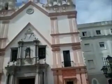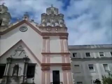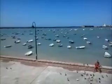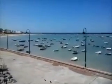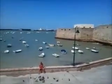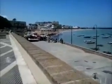Have a Baroque church here. It looks like it's made of meringue, Patricia says. Here's a protected port with a seawall. Nice. There's a fort there that's used to protect this little area. Here's the beach. One of the beaches.